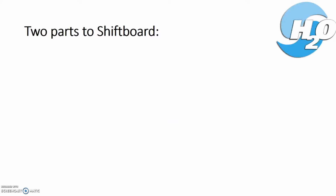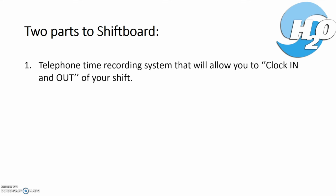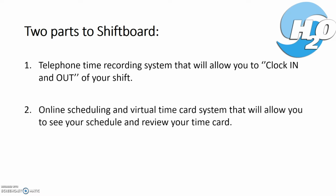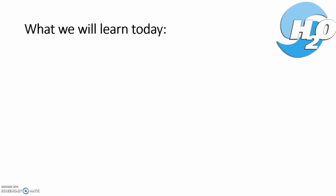There are two main parts to Shiftboard. The first is a telephone recording system that will allow you to clock in and out of your shift. The second is an online scheduling and virtual time card system that will allow you to see your schedule and review your time card. Shiftboard also is a great communication tool. The News Center will provide staff with tools as well as regular updates from their supervisors and H2O management. Shiftboard is a one-stop spot for forms, training, finding replacements, and managing your employee profile.